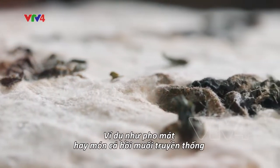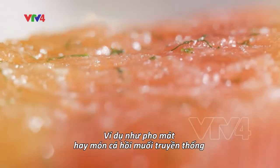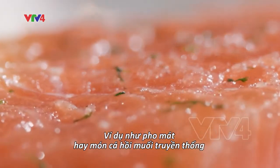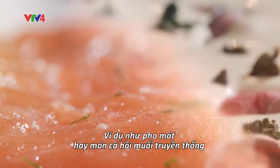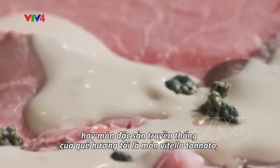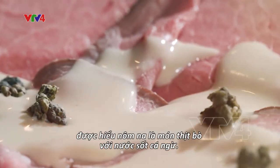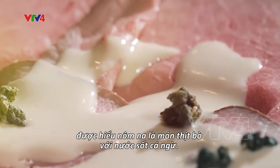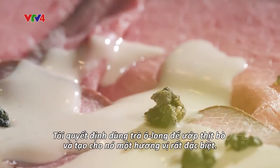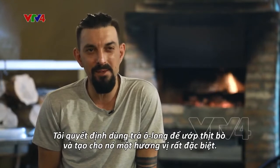For example, inside the cheese, inside the gravlax salmon, that is an old system to cure the raw salmon. And also inside a very typical dish from my region that is called vitello tonnato, that basically is a slow cooked roast of beef served with a tuna and caper mayonnaise. But I decided to infuse the meat in oolong tea in order to give a different twist.